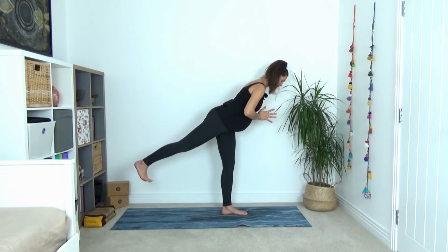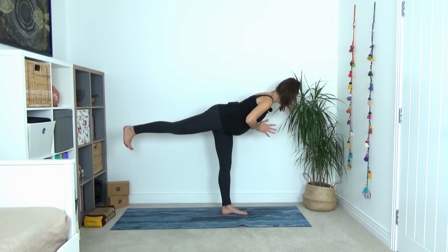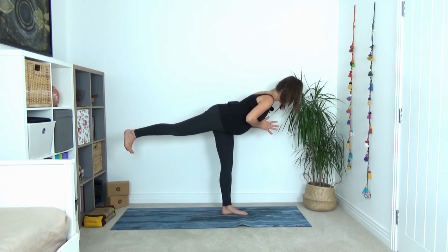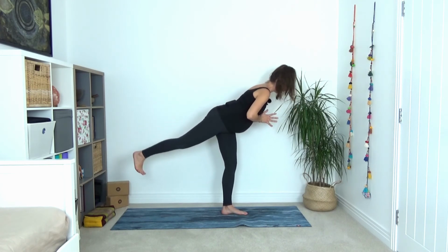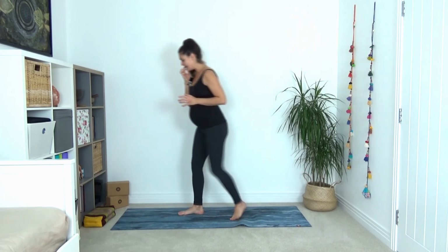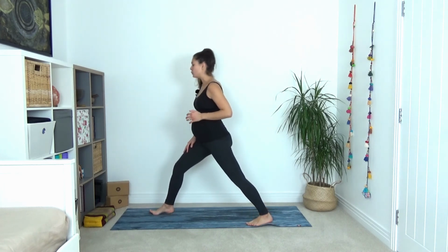If you'd like to move further into Warrior 3, start to bring your upper body more parallel to the floor. And breathe really deep. Keep a micro bend in your left leg, but lift out, press out of that leg. Keep your jaw soft. Once more, inhale. Beautiful work. And then as slowly, elegantly as you can, start to release and come out of Warrior 3. Beautiful work.